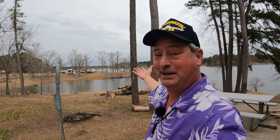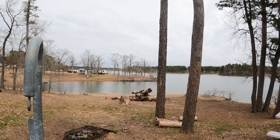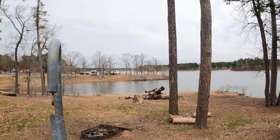Check that out. Man, isn't that awesome? So here we are, Johnson Creek Camp on Lake O' the Pines. Wow. How cool is that? Took me about 3 hours to get here, but that's all right. It just looks like it's gonna be well worth it.